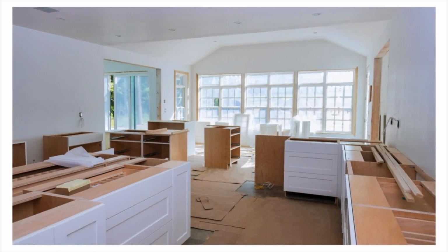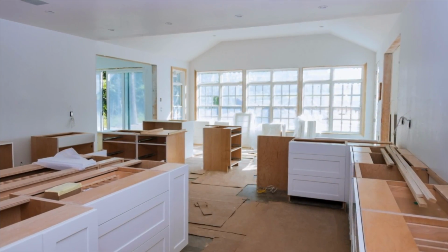Whether you are renovating or just looking to change things up, choosing a paint color for kitchens that have white cabinets can be a little challenging. In today's video, I'm going to highlight some of the best paint colors for kitchens with white cabinets, so stick around.